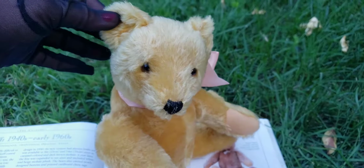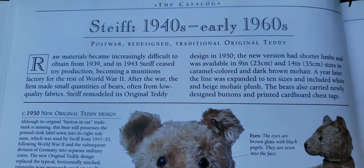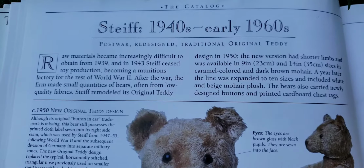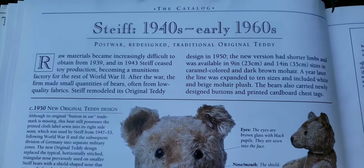They made this particular bear to about 1969, and apparently they even made this particular original teddy bear design in the 1940s. Apparently, here's what it says. Raw materials became increasingly difficult to obtain from 1939, and in 1943, Steiff ceased toy production, becoming a munitions factory for the rest of World War II. After the war, the firm made small quantities of bears, often from low-quality fabrics.